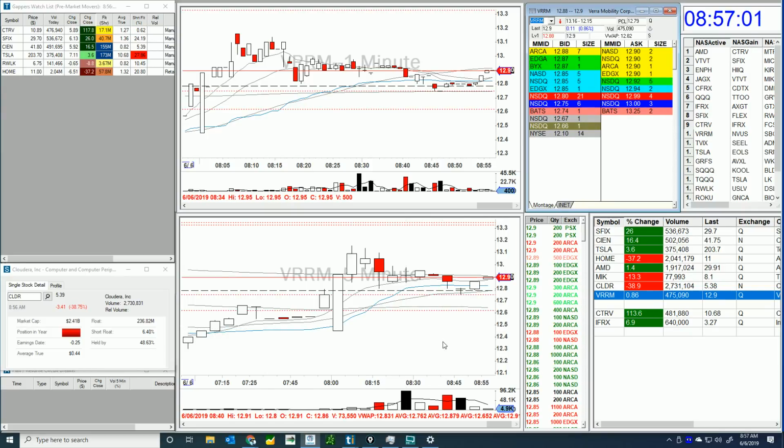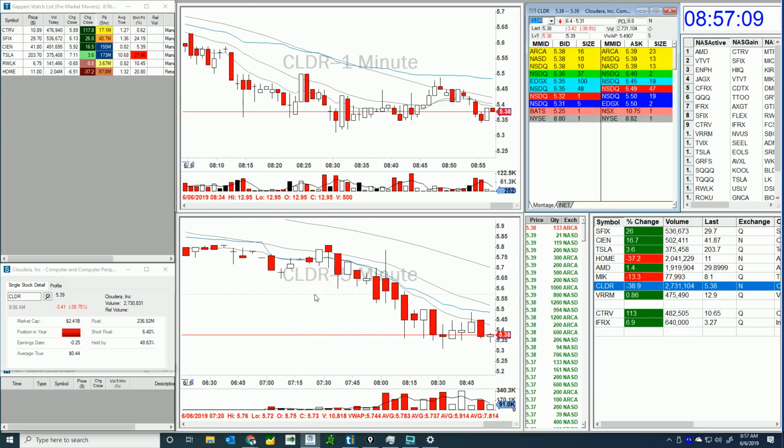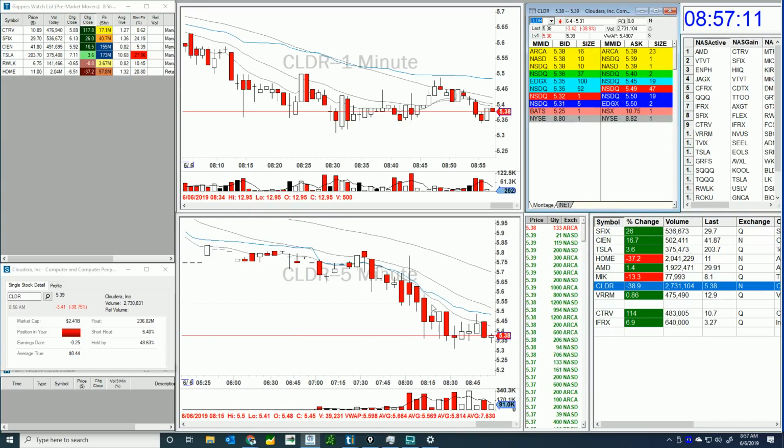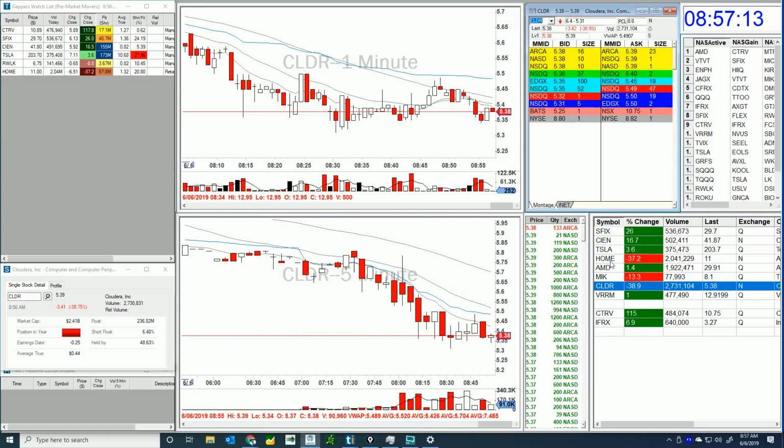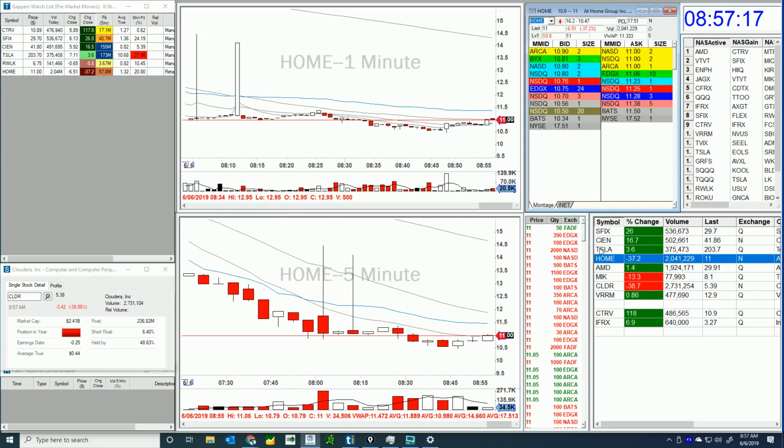Yeah, I agree with you. I can't tell what it is, but something about it, because it does have the volume, guys. But this volume is just not creating a nice flow, right? Like when we look at CLDR, this is creating some movement here, so this is nice. HOME is also nice, creating a lot of movement here with some serious volume.